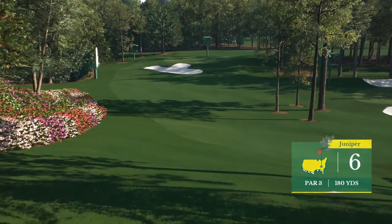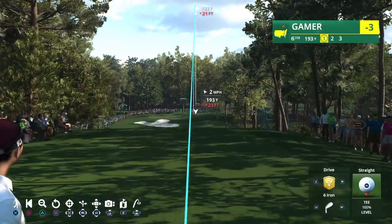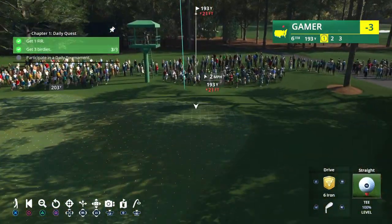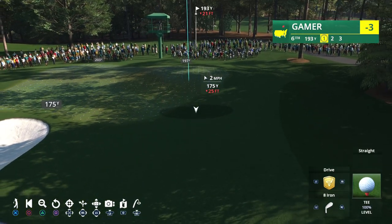Another good par 3 here on this first nine. It's the 180-yard par 3 sixth. Elevated tee, two-tiered green. Chance to make a two, but you need to be precise on the tee.